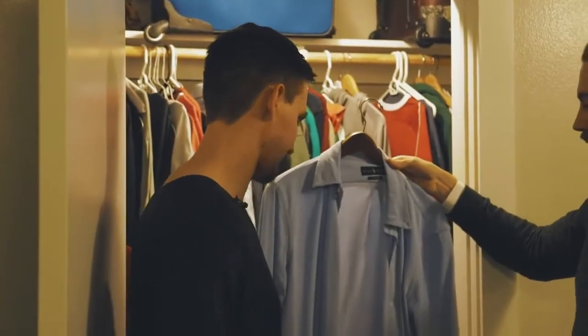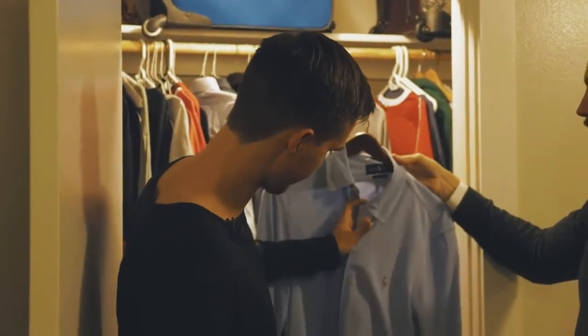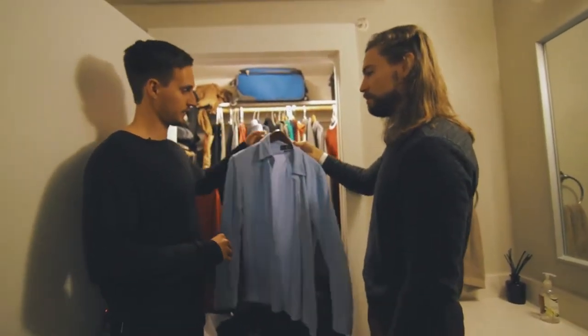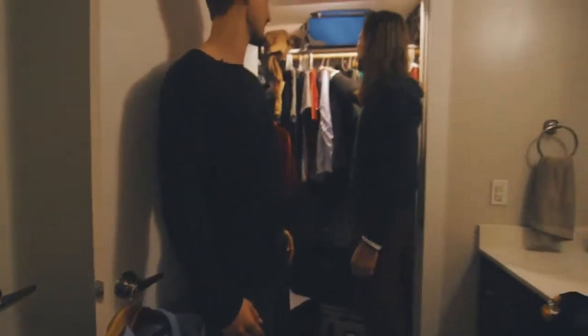Oh, I like this. This is light blue. This is versatile. I love it. You can wear this with a lot of things. The only thing I would be a little worried about again is the fit. So I would put this in the might need to be tailored pile. Okay, cool. It's good to see that I have a few good options. I haven't completely screwed up.